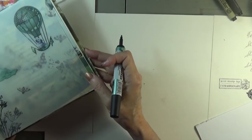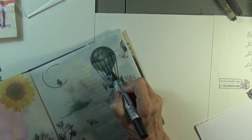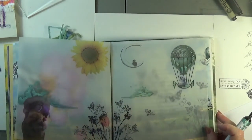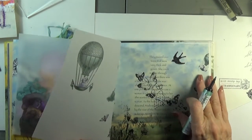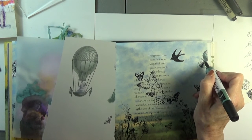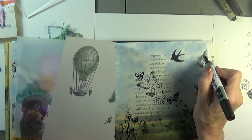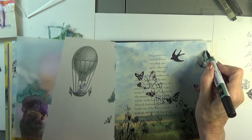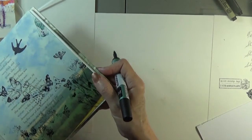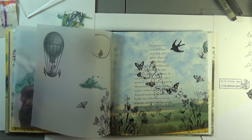All right, let's see what we have now. Yes, better. And now, I don't think I'm going to be able to contain myself again. There we are. I think I'm going to dry this a bit because these are rather juicy.